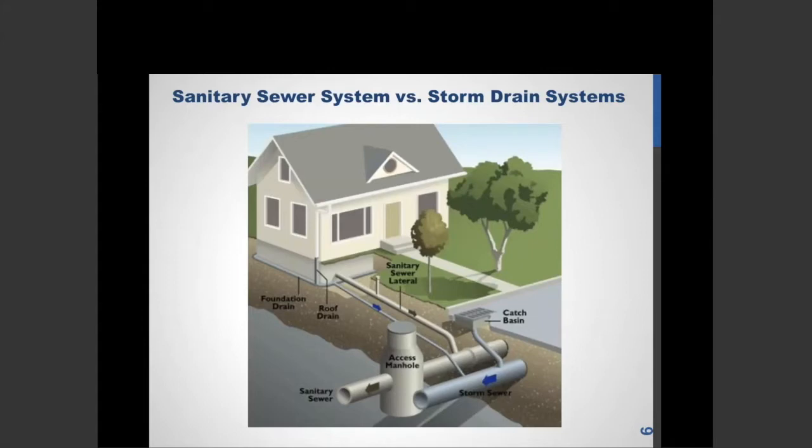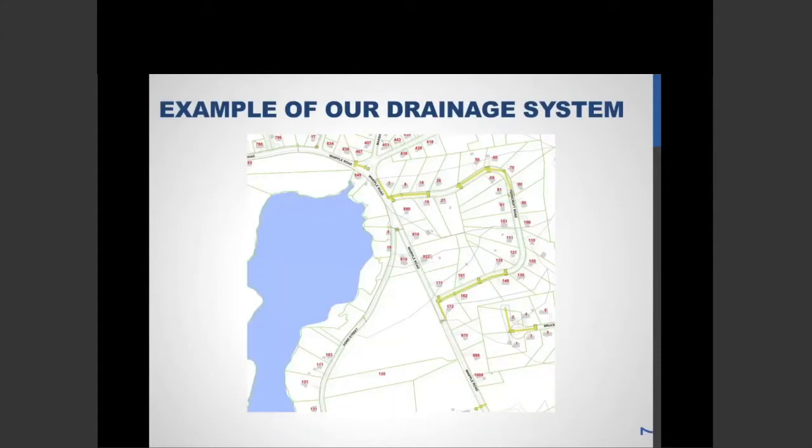And any water that's carried into that system, whether it be through a catch basin or maybe someone's sump pump or foundation drain, all gets emptied out into a waterway in town or a wetland or into groundwater. So that's untreated, and this is why stormwater with anything it carries does pose a threat to our environment.